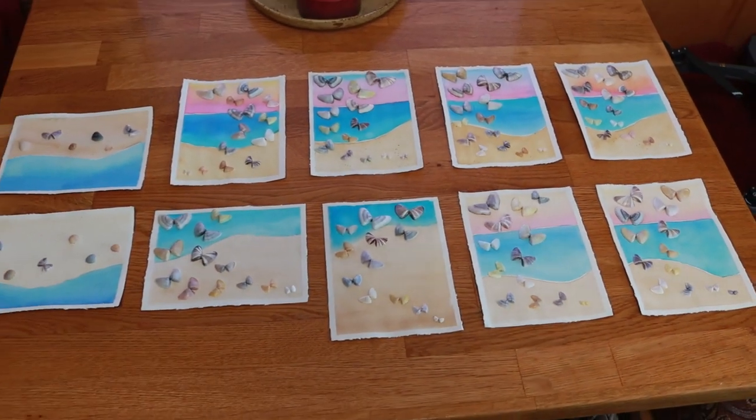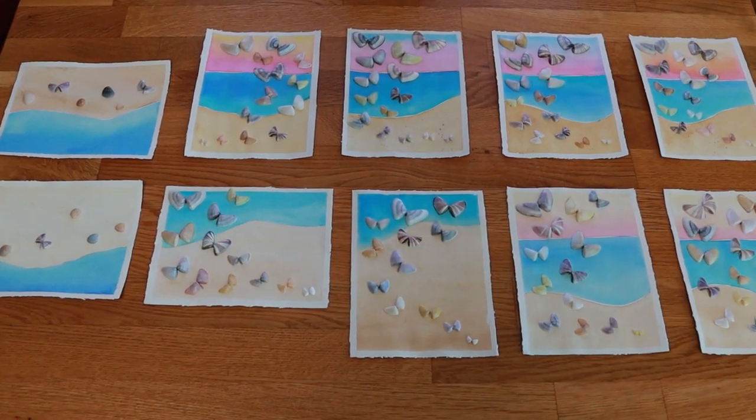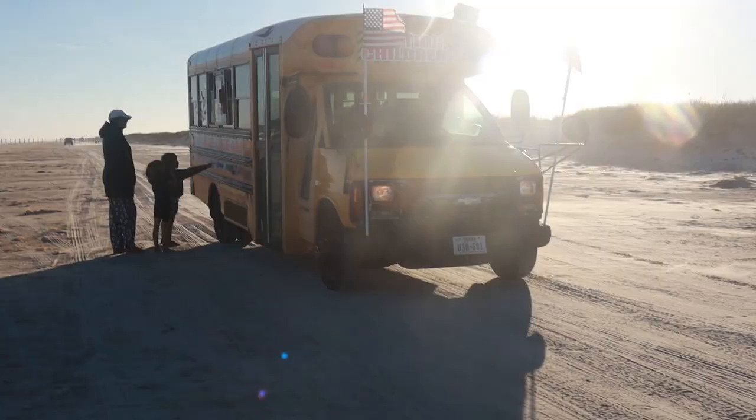So I think these will be the last seashell Christmas cards I ever make. But it was fun to do them. It was, I don't know, it was just special. A special way, I guess, to commemorate our time here on the beach and finding all these butterfly shells. One of the best things about this beach is the ice cream bus.